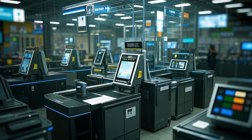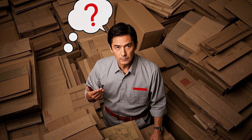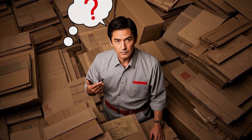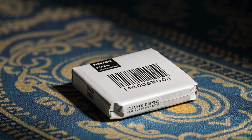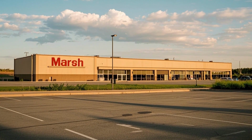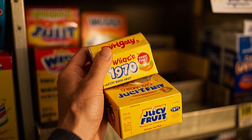The stage was set, technology was refined. But even with a superior design, could anyone truly convince an entire industry to adopt this radical new system? The retail world was about to witness a moment that would change everything, starting with a very unlikely item. The day was June 26, 1974. The place was a Marsh supermarket in Troy, Ohio. It was an unassuming morning, but it would become historic.